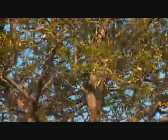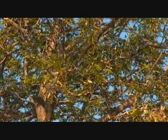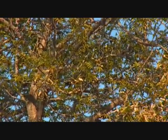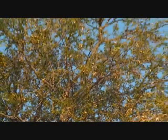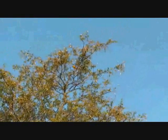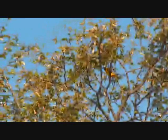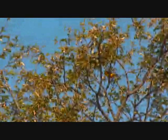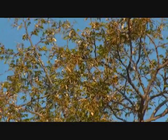So for those of you on the internet, not watching the television, there's a beautiful, lost me words there, it's a weaver. It looks like a village weaver, a beautiful yellow weaver hopping about there in the tree. And they're building their little nests above what is supposed to be water, but isn't at the moment.